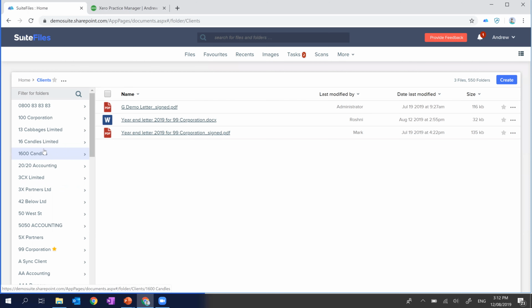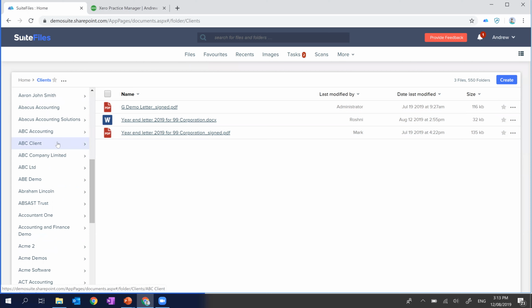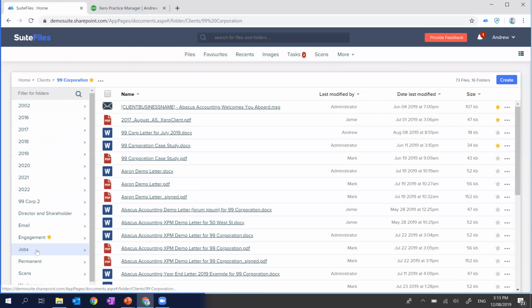And here, we've obviously got some files under the clients folder, but more importantly, we've got a folder here for every client that we've got set up in our system. Each client has their own folder and, of course, their own files in those folders. Let's have a look at my 99 Corporation client, which is the one I normally show for demos because it's got the most content in there.